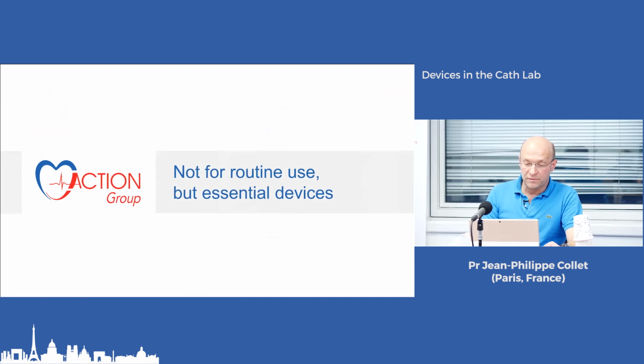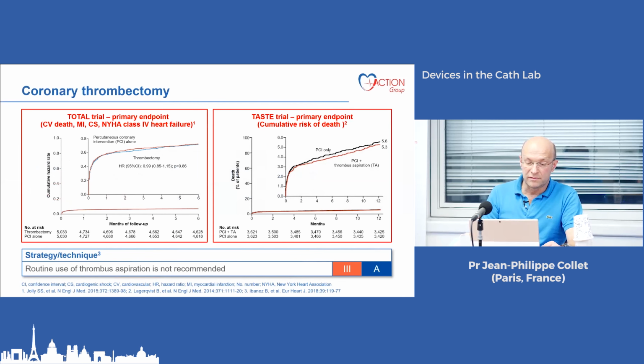Now we have the devices that are not for routine use, but they are still essential, and I think they should remain in the cath lab. First, coronary thrombectomy. Although these devices are not for routine use because the randomized trials show no clear-cut benefit on hard endpoints, at least what we have seen is better stenting, with shorter stents, and we know that the length of the stent is also associated with late outcome. But there was no benefit with respect to mortality or reinfarction.